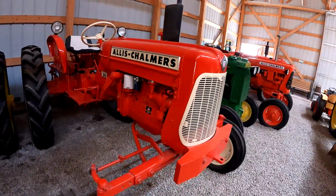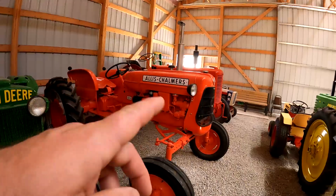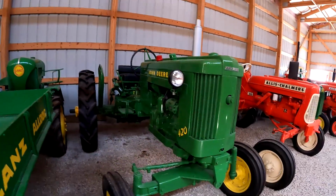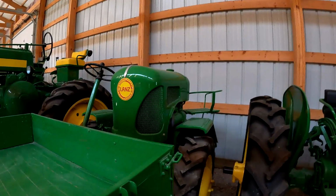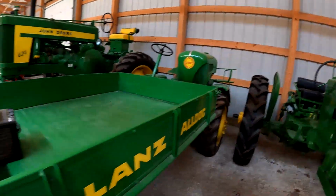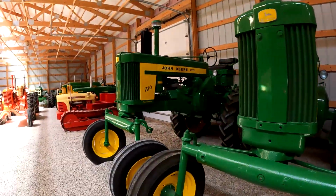D12 Series 3. So that's a D10, probably a different series. It's got a black grill. John Deere 420. And there's a Lanz. This thing looks like a dump thing. Right in the back, it's got rams to dump it. A John Deere 620 high crop and a 720 high crop.